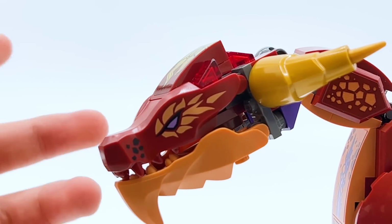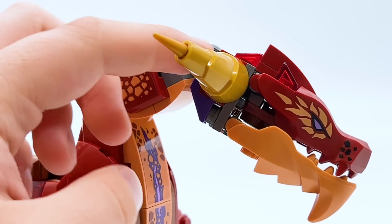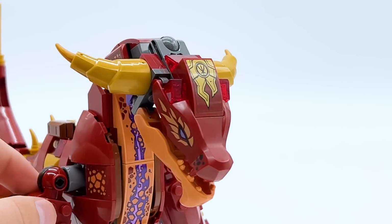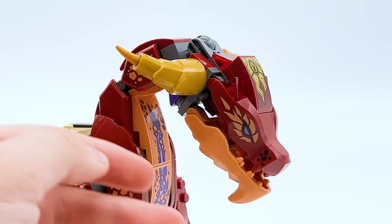Now it feels like the dragon has an actual head. He's not just two jaws slapped together. Literally, it's 3 parts that are added on, 6 if you count the horns, and that just improves the look of the head so much in my opinion. I also really love that the horns connect in this way, because it allows you to get so much more personality out of the dragon.